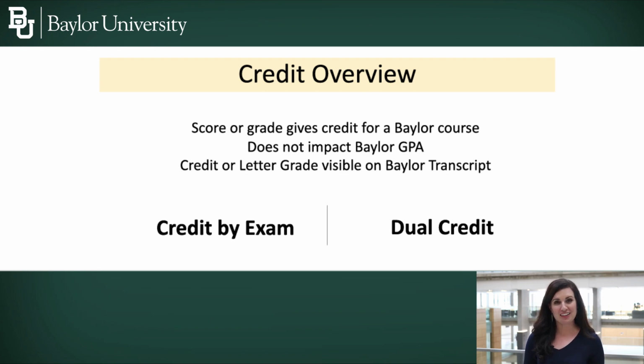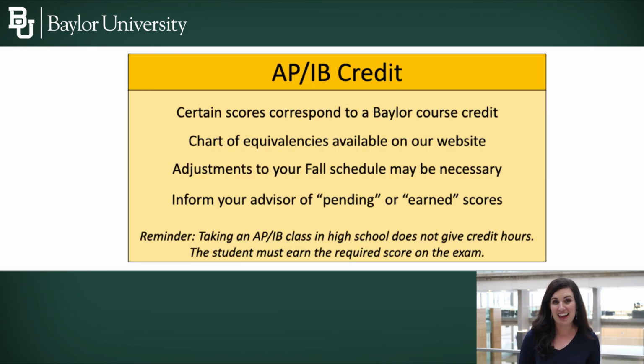So the first type of credit that I want to talk about is the credit by exam. And those are going to be classes like maybe the AP classes that you might have taken in high school, or IB classes that you could have taken as well. And for those classes, you take those all year, all semester, and then you sit for an exam. And when you sit for that exam, you have to receive a certain score in order to receive a credit at Baylor. And so we do have a chart that's on our website about the score that you might need and the course that it correlates to here at Baylor.